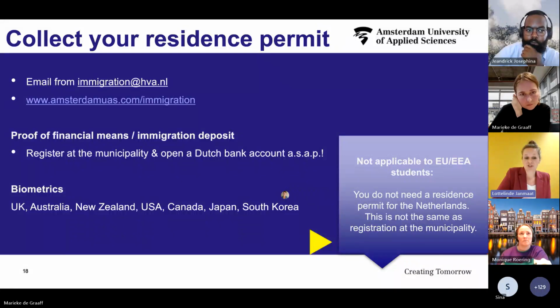And as already mentioned, it's so important for you to register at the municipality and open a Dutch bank account, because to open the bank account, you do need that BSN number, which you get after registration at the municipality. Because then after you already have everything arranged, you can fill in the form and get your proof of financial means deposited to your Dutch bank account.